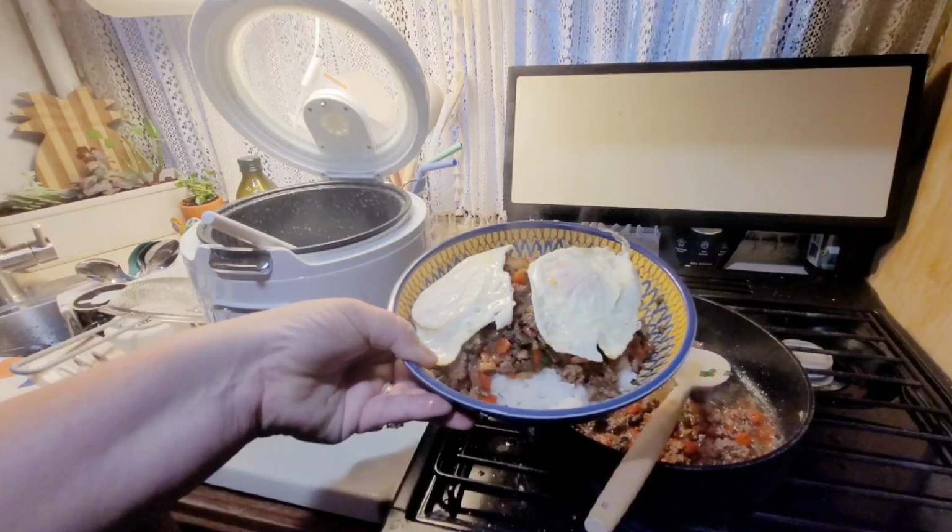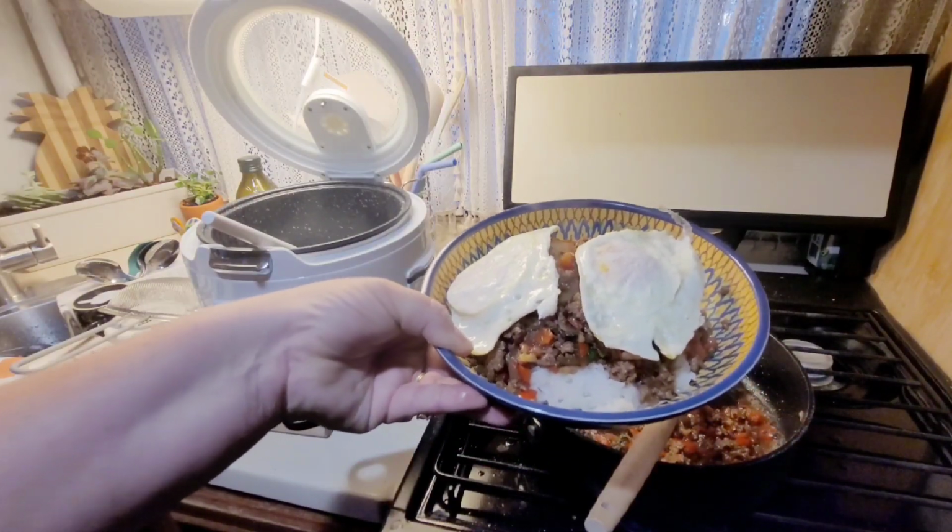Then we finished the evening off with a wonderful dinner of krapow. So stay tuned.